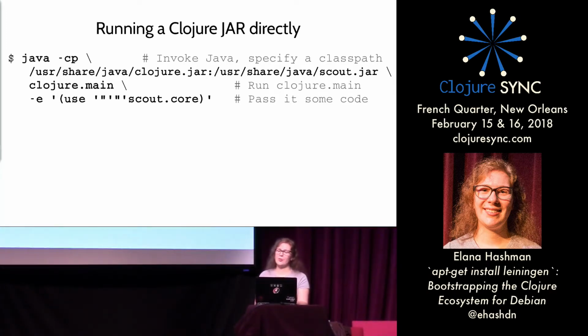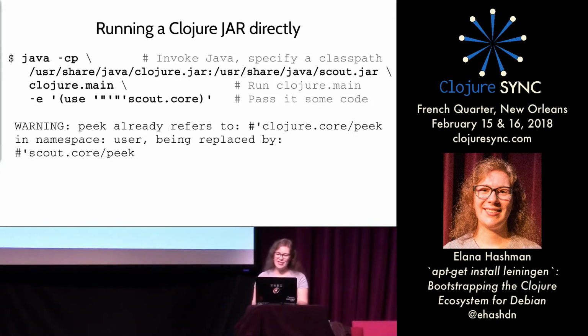So in this case, I just want to see if I can use Scout as a dependency. So this command is essentially a compilation test. We see that Scout is up there in that class path, so let's see if this works. Indeed, it works if I run this. And after executing, here's some log messages indicating Scout's peek successfully overrode clojure.core's peek, and it exits with a status of 0. Cool. So what the heck is going on here? How does this even work? Figuring this out gave me some insight into the dark magic of how the Clojure compiler works.